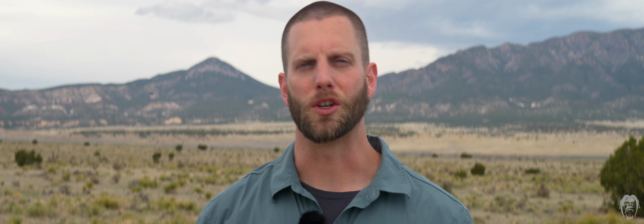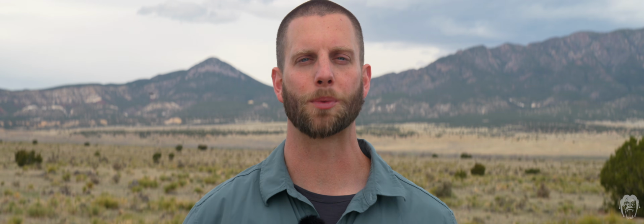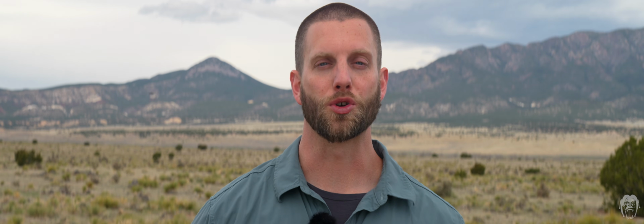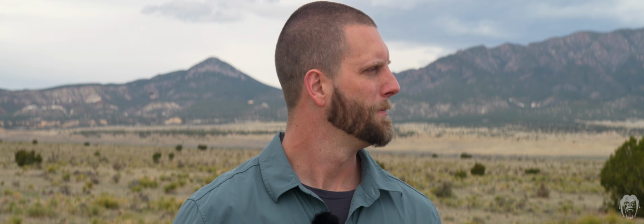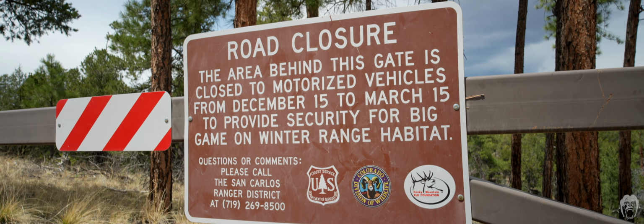Now, that's not the only tool I use when I plan my trips. I do corroborate everything with the MVUMs on the National Forest Service website. Those are the motor vehicle use maps, and those are the source of truth for what's open and what's closed. The Forest Service updates them periodically, and there's a reason why not all roads are open all the time. Some of them are seasonal.